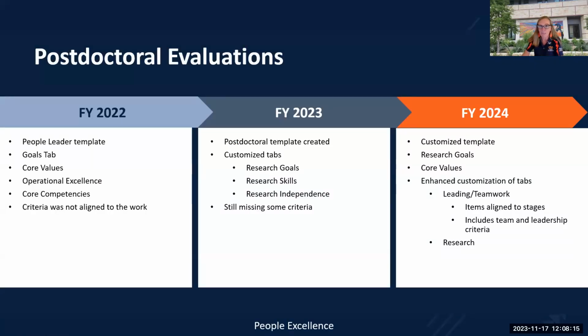All right, so just to provide some context, this is a journey of where we have been with our performance evaluations. So what you'll see is in FY 2022, we assigned employee evaluations. There were 3 different templates, and postdocs received the people leader template. And I think they had done that for a couple of years. This is our 4th year now that we're going into this newer evaluation process. So at that time, postdocs had received the people leader template, and we received some feedback that that just did not work for what you do. And I know Manavithu spoke to it earlier, that your focus is around research. And so there were some enhancements that were made based on that.